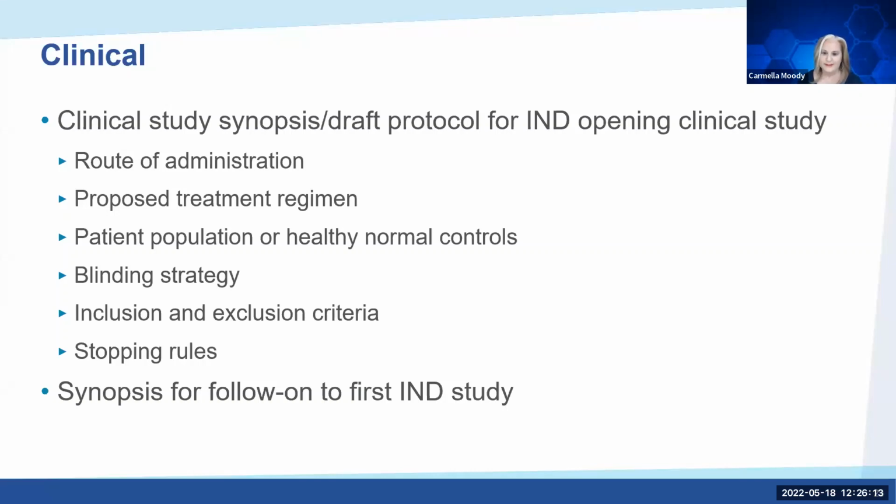From a clinical perspective, usually the clinical issues in the pre-IND meeting are the most important to discuss, and what we recommend is that for the first study, you provide a draft protocol. You don't have to provide a draft protocol. You can provide just a synopsis of the clinical study, but you need to let them know the route of administration, the indication, endpoints, inclusion, exclusion, blinding, and stopping rules, which are really important to include.